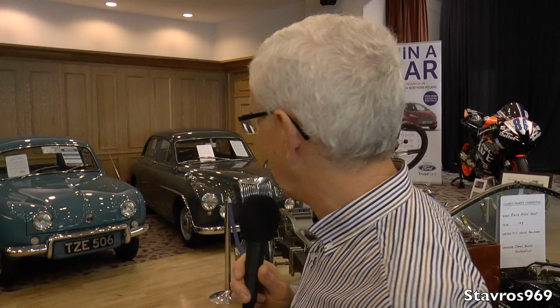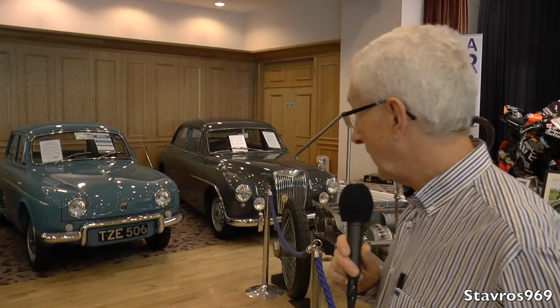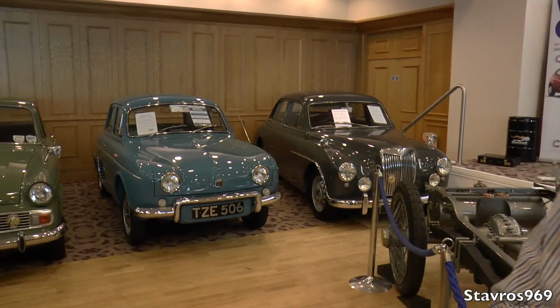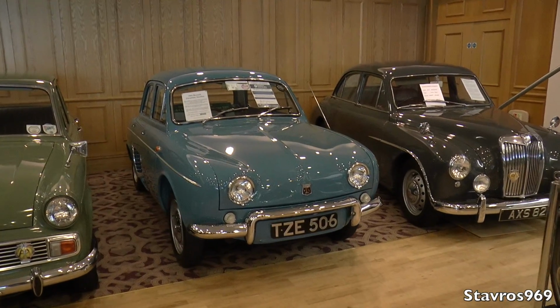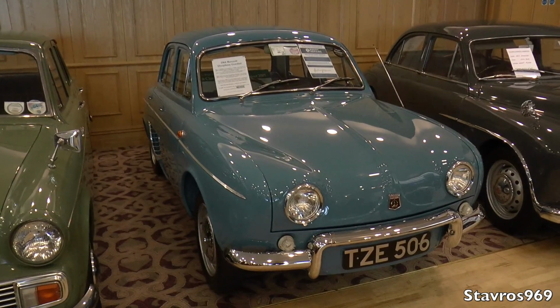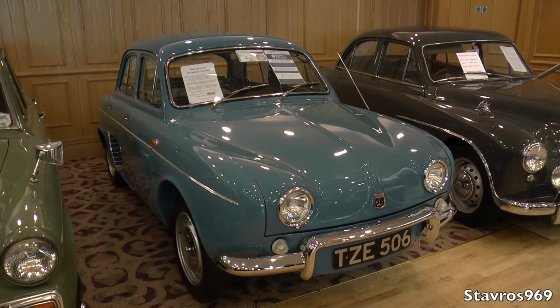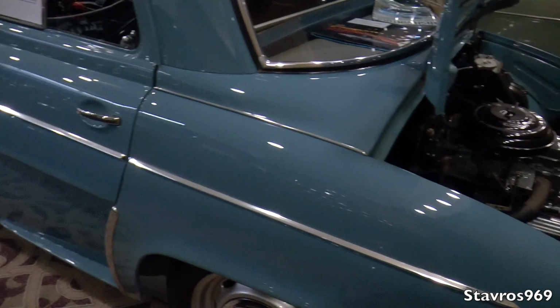So now, let me speak about a very special car that I found for the show, and that is a Renault Dauphine Gordini. And here it is in blue colour. Now, a Gordini would have been the sporty car to have if you wanted a Dauphine. And this is the Gordini, in absolutely super condition. A beautiful, beautiful car from 1964.